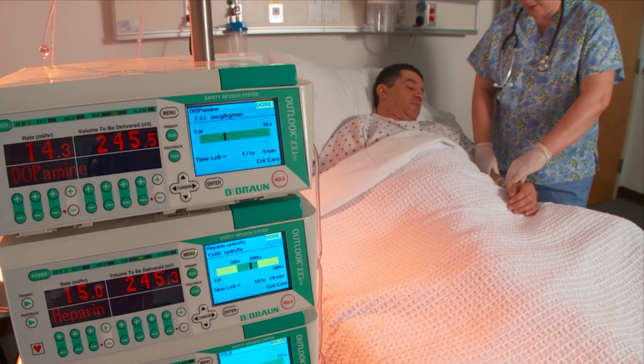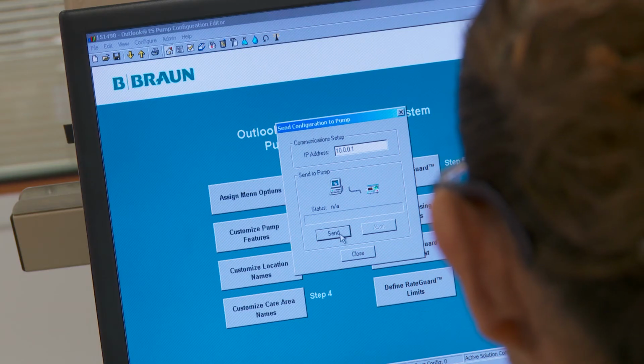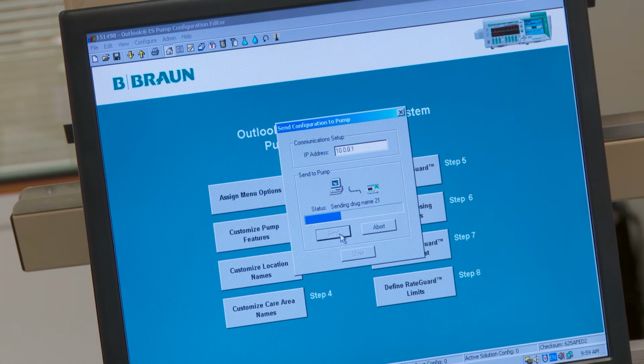Having products that provide dose modes, where the nurses can't make medication errors, is just very important to our hospital. And we find that with the drug libraries in both the Space pumps and in the Outlook, we have been able to reduce a lot of our medication errors. In 2008, we had 0 medication events related to infusion pumps. So our journey was one of a beautiful line going downward to 0, which we were very proud of.